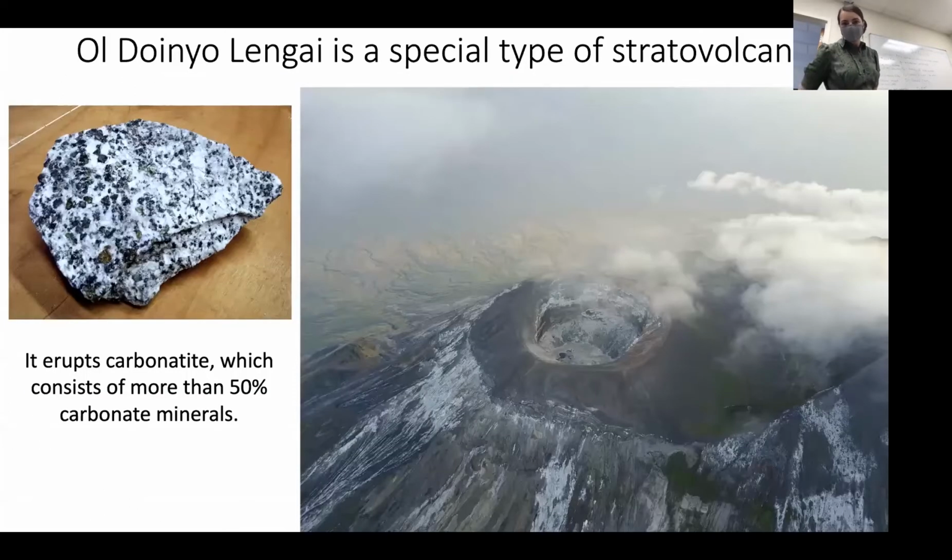This particular volcano is very special because it erupts this grayish white black lava. Most lava when it erupts is not this color. And it is actually white because it has something called carbonatite in it. It's a very, very unique volcano. It's the only one in the world that erupts this carbonatite, like whitish gray material.